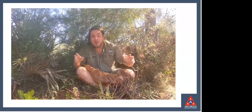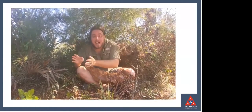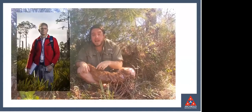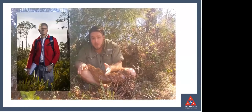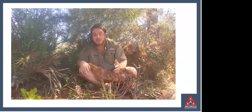Where did this magic number of 1.2 centimeters come from? Well, it's not magic, it's science. Dr. Warren Abrahamson and his colleagues have been measuring hundreds of saw palmettos here at Archbold for decades. For around 40 years they've been doing these studies.